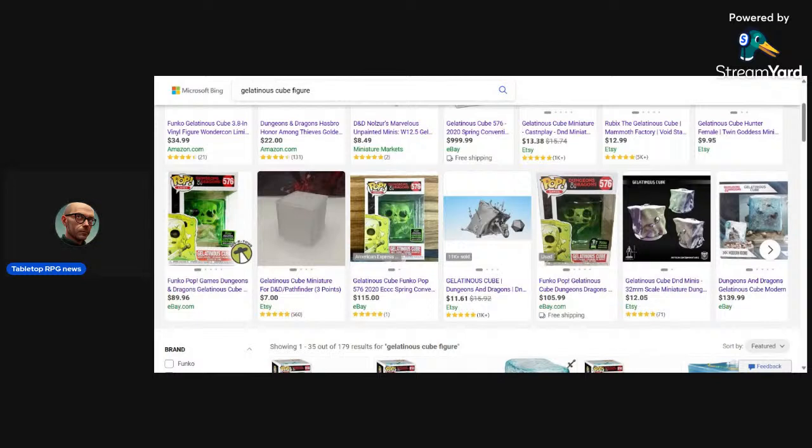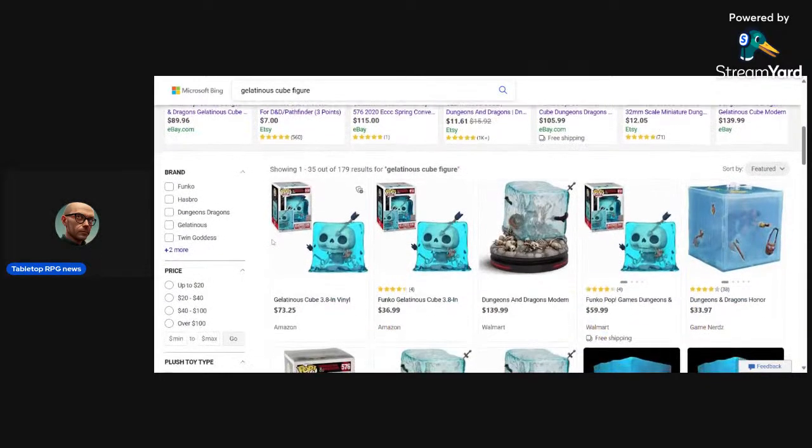So this one came out 2 years ago, the 2020 Funko Pop Gelatinous Cube. Pretty decent. I mean, it's super derpy, because it's meant to be cute. Don't think it glows in the dark. Does it? It should glow in the dark. I don't love it, mostly because it's derpy, and the skull is overlarge, so the derpiness kind of takes it away from it.